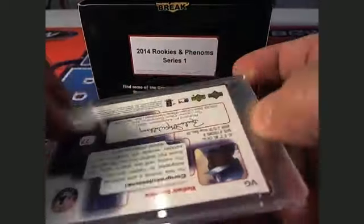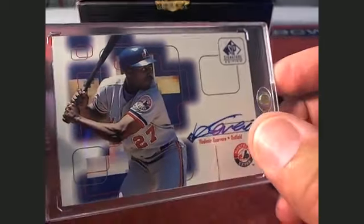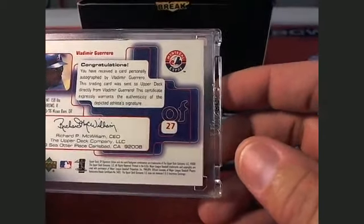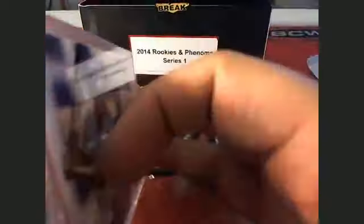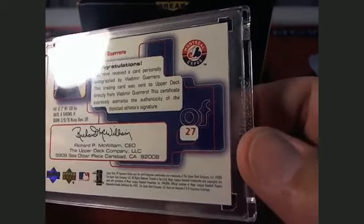All right, number 2, pack number 2. Let's see what we got here. Looks like we got 2 cards in this one as well. And first up, it's going to be a Vlad Guerrero right there. Vladimir Guerrero, Vlad the Impaler. Very nice. A very nice card that's coming out to you, Kaysen. At $19.99, Upper Deck.